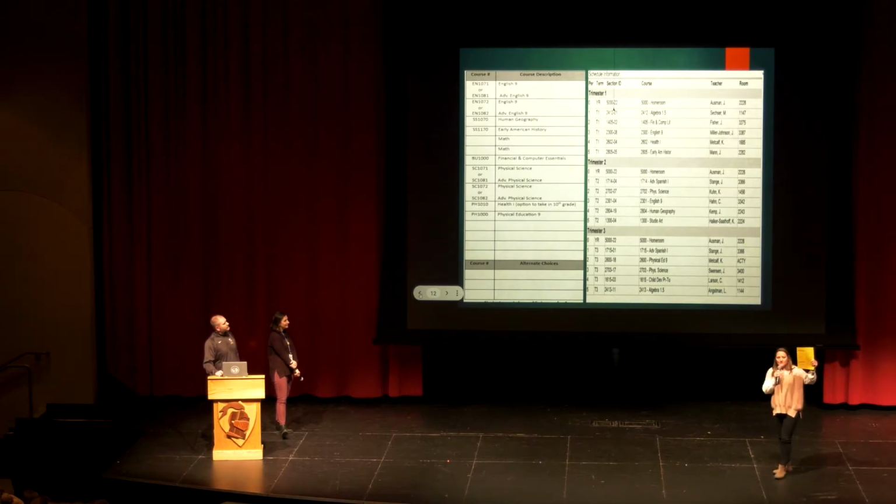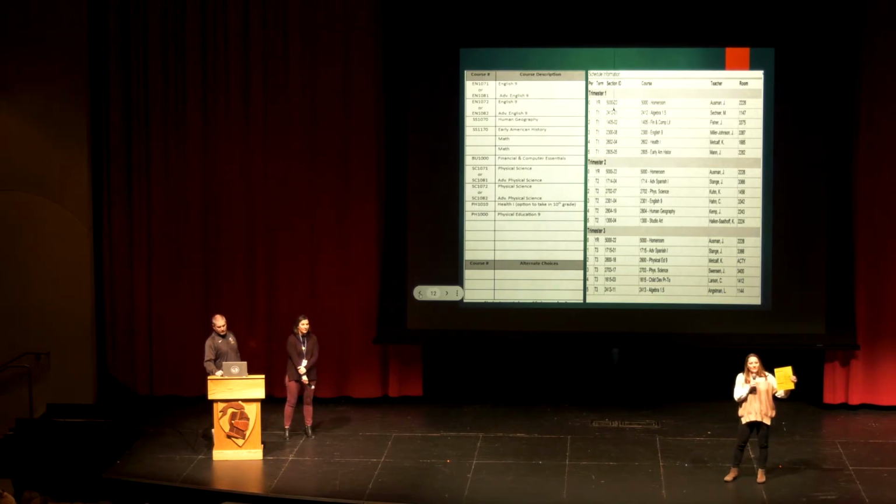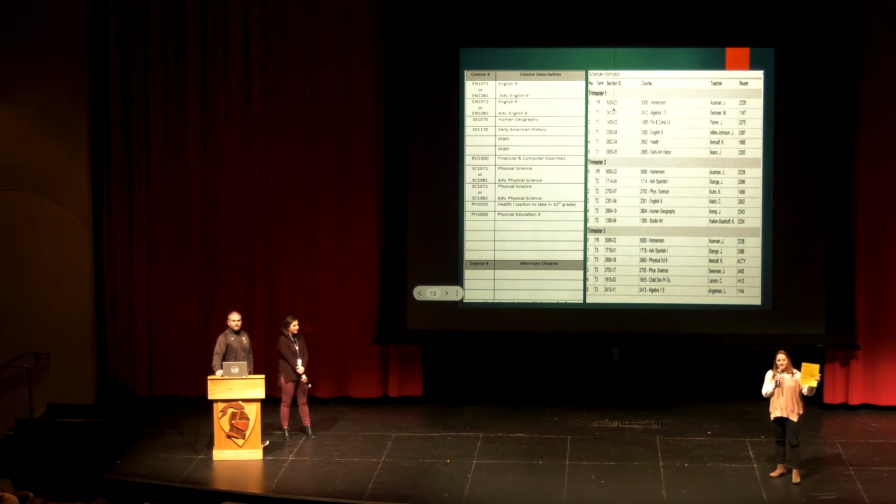This sheet right here is the final registration sheet. What I love best about this sheet is that on the right-hand column are all the classes that 9th graders can take. So you do not have to comb through the course registration book tonight and highlight all the classes that 9th graders can take. We did that for you right here on the sheet. Okay, so that is very helpful.